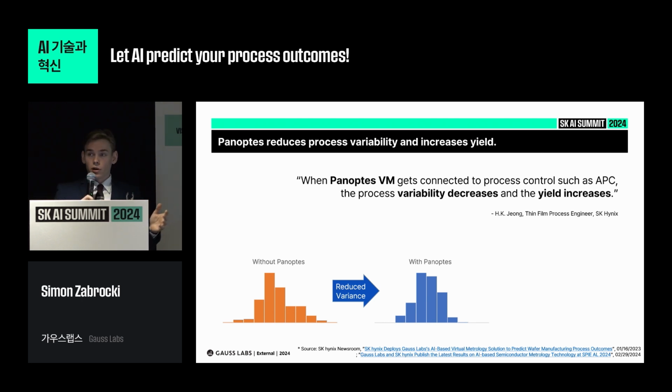Now, of course, it's a lot of talk to understand the concepts, but what is the actual outcome of all this? Does this actually work? Does this actually bring any value to the engineers? And we have some evidence of this. So here, for instance, we have a testimony from a thin film process engineer at SK Hynix, which tells us that when Panoptes VM is connected to a process control such as APC, process variability decreases and yield increases.